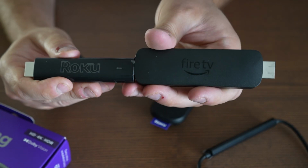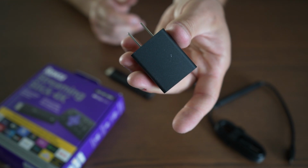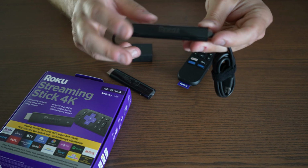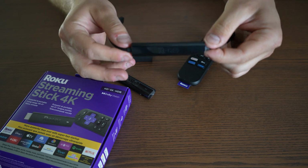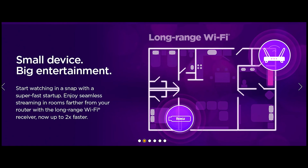And now for the Roku system, you get the main stick and you can see it is quite a bit smaller, which is needed because you don't actually get that HDMI adapter. Power block, really long power cord. One thing you're gonna notice about the power cord is this little box in the middle of it, and that is actually a long range Wi-Fi receiver, so handy addition.